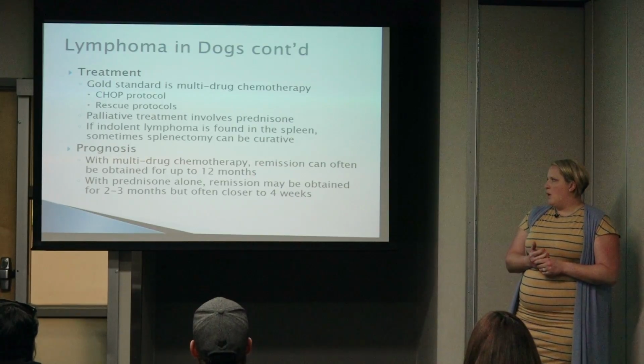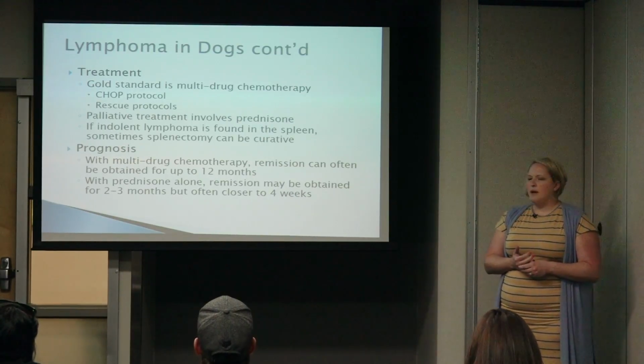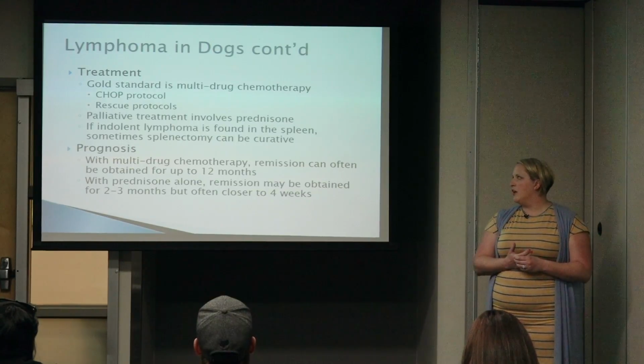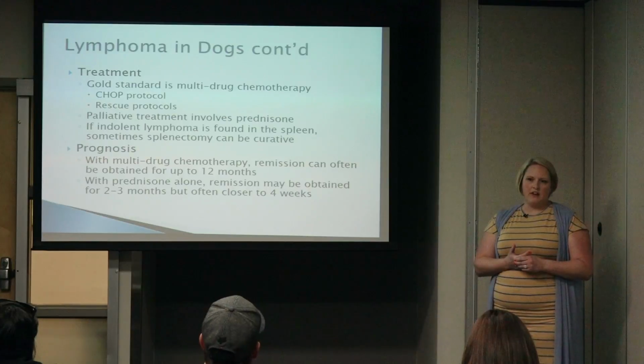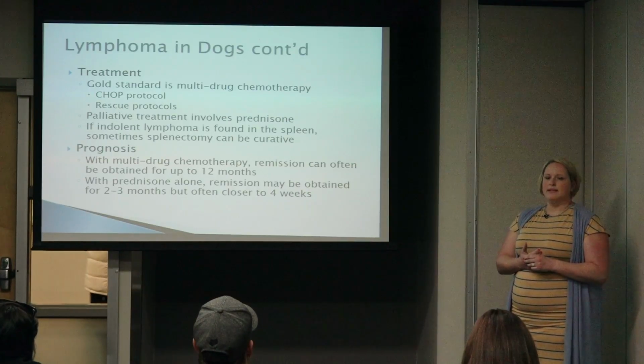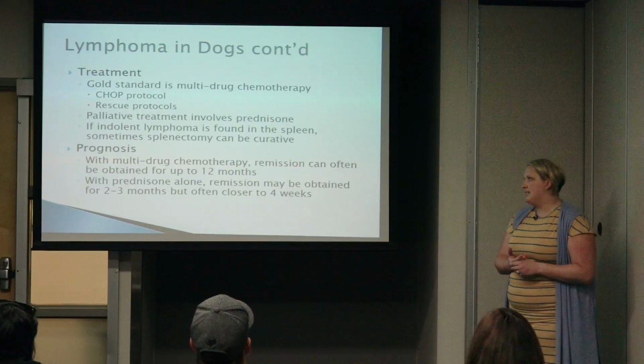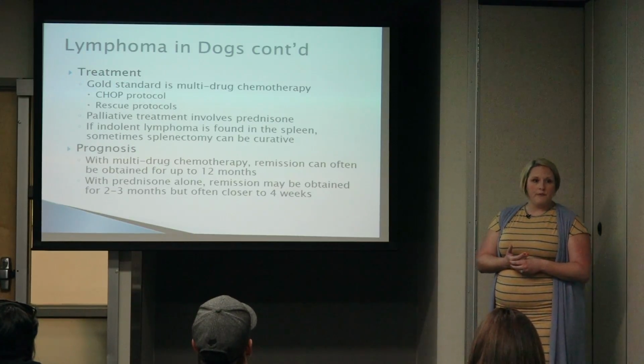There is, I will say, one case where lymphoma is not as big of a deal. They can have what's called indolent lymphoma, typically found in the spleen, and diagnosed typically by aspiration of the spleen. But if they do have that, taking the spleen out can actually be curative.